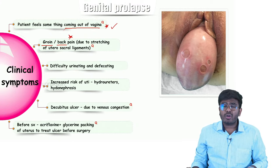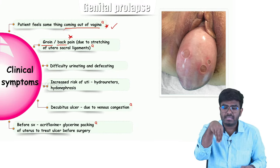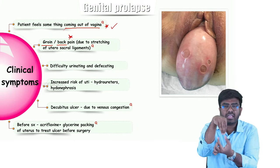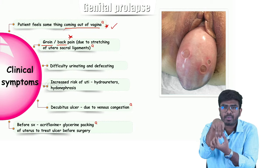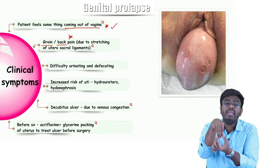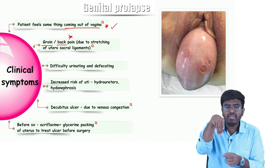Why? Because, normally, tell me guys, the uterus has three important ligaments. Anteriorly, it has the pubocervical ligament. On the sides there are the transverse ligaments, or cardinal ligaments, or Mackenrodt's ligaments. And posteriorly, it has the uterosacral ligaments. Normally, the uterus is supported by different ligaments.